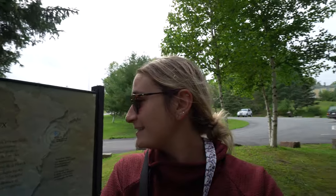We found another cool spot off the side of the road. This is the St. Croix Island International Historic Site. So we're gonna learn a little bit about what's going on here. What I've learned from this board is that St. Croix Island is important to both the United States and Canada as one of the earliest European settlements.